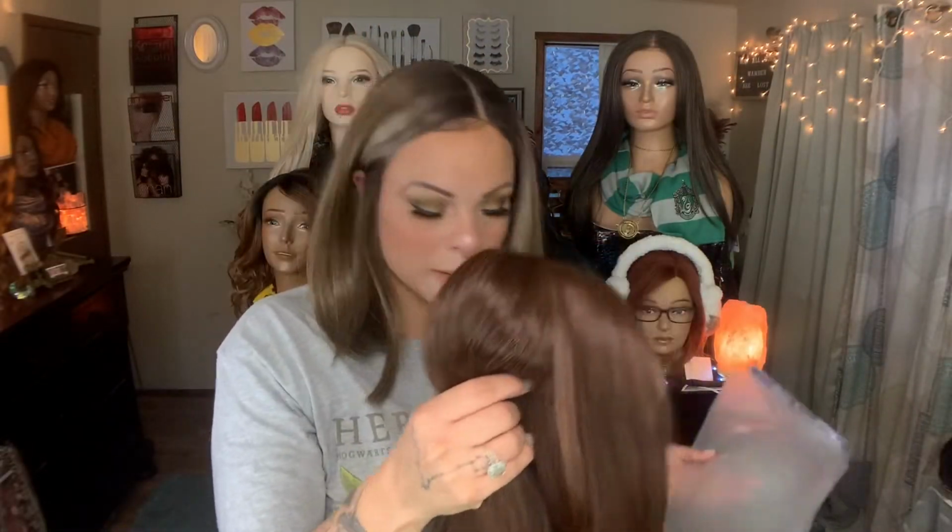It's really interesting color mix. Can see it a little bit better there. So I'm excited about this. This will be part of a collab.